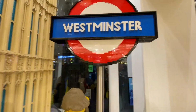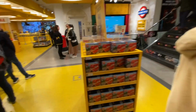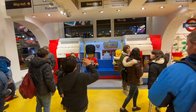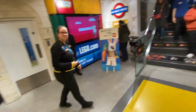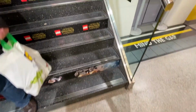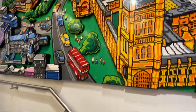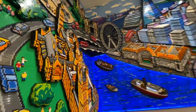Sick, Westminster. Having a bit of a mare with Brexit right now, but. Read that. What's in the center? Okay, I think we're moving to the second floor, let's go. So, Lego Star Wars stapled to the wall. More gifts and ideas upstairs, and there's this massive mosaic of London, which I really rate. It's cool.